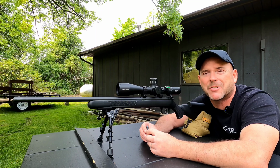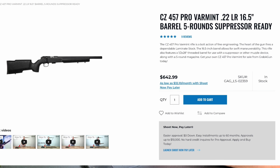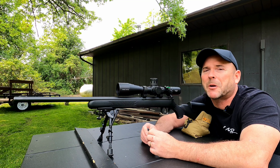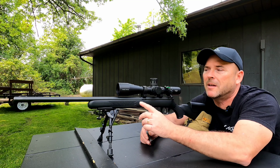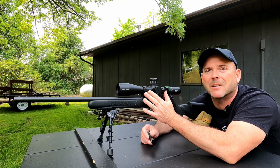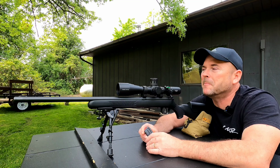If you're going to spend $600 on a rifle, you could get into a CZ457, like a varmint, right around that price, $650, maybe $700 for a varmint, and it's a 16-inch barrel. But you get a lot more on them CZ457s. They're just hard to beat for the money. But on a cheap rifle, this is a $249 rifle. This is a $330 scope. They just raised the price on the SH4. They went from $298 to $339, I believe it is now. So they raised it quite a bit.